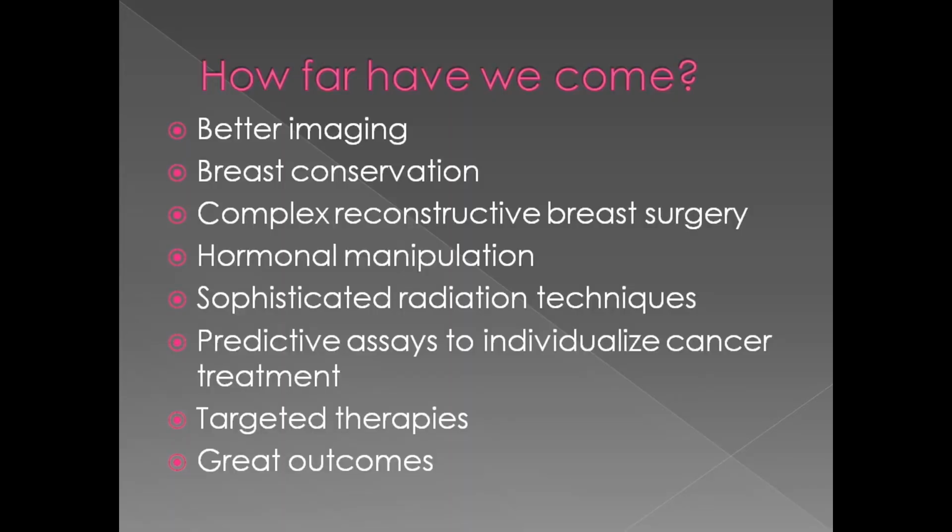Then we have these predictive assays, Oncotype, the MammaPrint, and that's really letting us individualize cancer care. How cool is that? I think that's just amazing. Targeted therapies, Herceptin, trying to kill just those cancer cells, targeting therapy to the cancer cells only instead of killing all the cells. And then we have great outcomes.